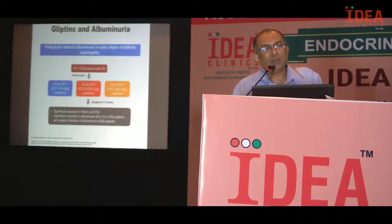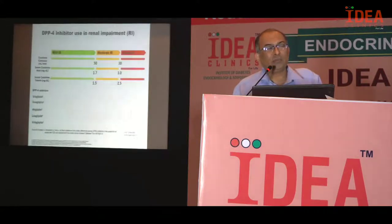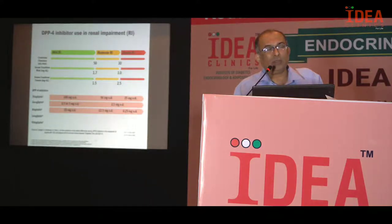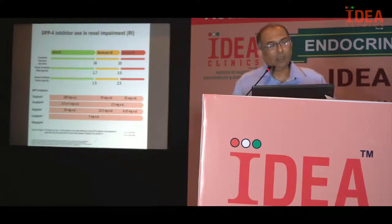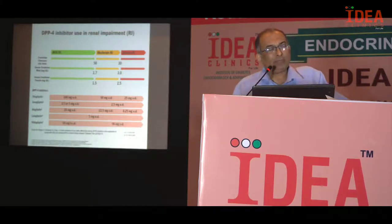They also have a favorable effect on the renal profile in terms of reducing albuminuria, although they have not been shown to reduce the progression of renal disease. Now, in renal failure, as we all know, they are quite safe. However, some of them, like sitagliptin, saxagliptin and vildagliptin, require a dose reduction, but linagliptin does not require that.